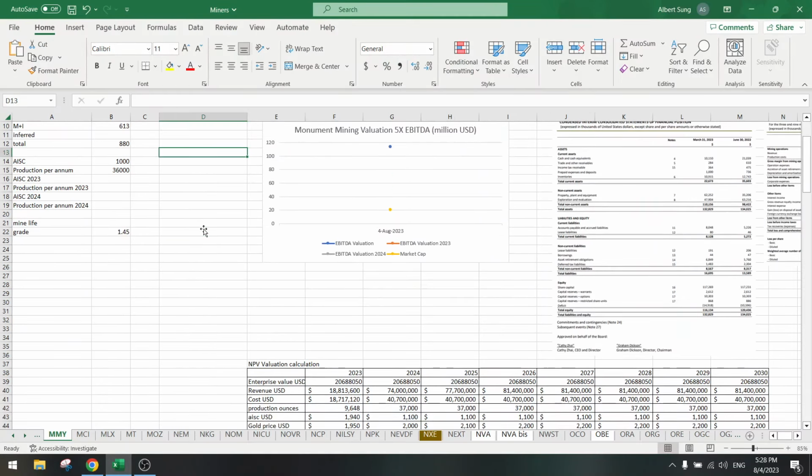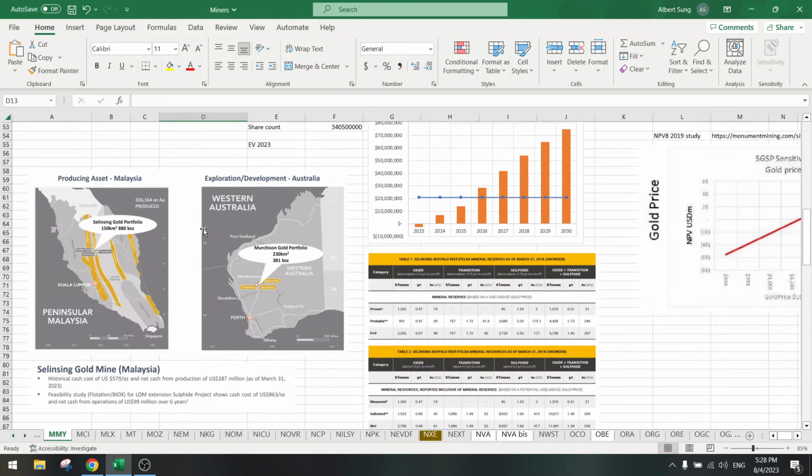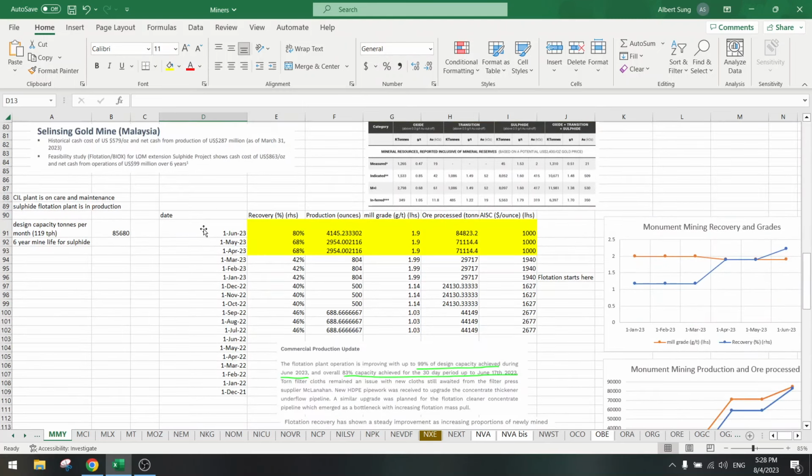So now we look at the NPV analysis. First, take a look at this table. What is the design capacity of this plant? It's 119 tons per hour, times 24 hours, times 30 days, is 85,000 tons per month, right? That's the design capacity, and that's this number here, 85,000.